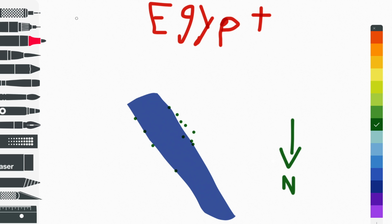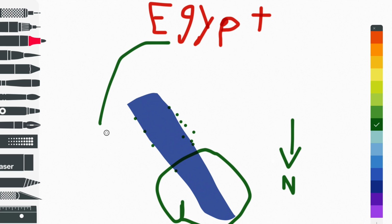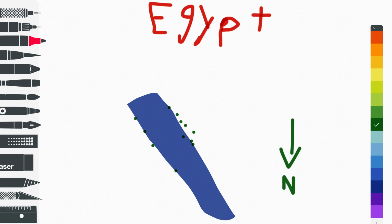So this is Lower Egypt. This is Upper Egypt. And this right here is Lower Egypt, and this is the Nile Delta. That's the plain at the mouth of a river.